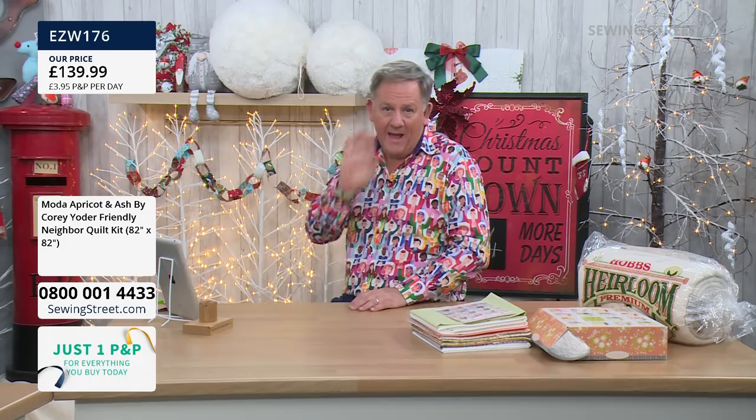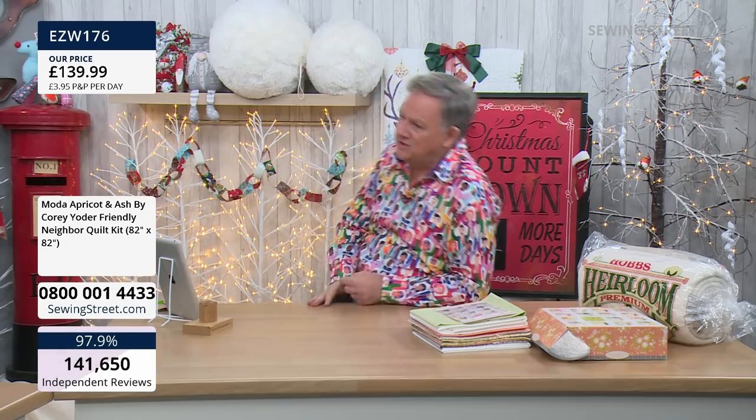And a Moda quilt for $139.99, the top and the binding. It's brilliant. Sorry, Wendy. It is very good value, actually.